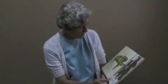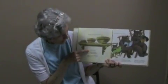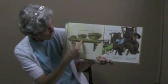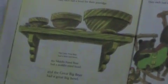One of my favorite versions of the Three Bears, which isn't the one we read here, but I like this book just to illustrate the point of very tiny, middle-sized, and great big print that goes along with the objects or the bears. So the wee little bear had a wee little bowl. And it gives you an opportunity to pair the size of the print with the objects, and it also may give you an opportunity to read in a little tiny voice, in a middle-sized voice, and a great big voice to go along with the print.